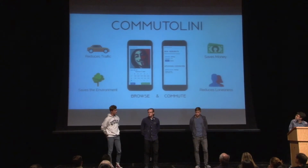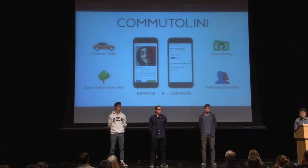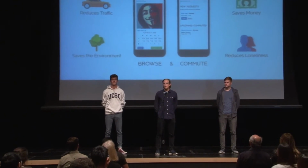As Norwegians coming to the US, we noticed that most people drive alone for their daily commutes. We are Commutolini, and we have developed a ride-sharing app for students' daily commutes. Unlike other ride-sharing apps, our app is based upon reciprocity, leaving the money out of it. We have our own point system for handling the transaction of rides between users. So the more you drive, the more you can ride. Our solution will make traffic lighter, parking easier, and commuting more fun. Go commute.